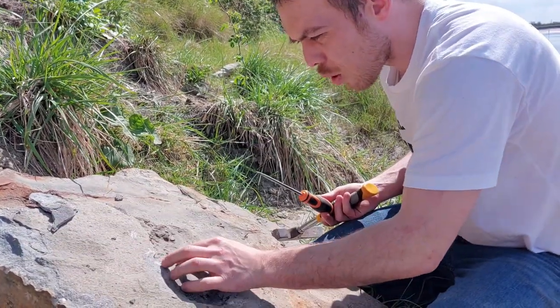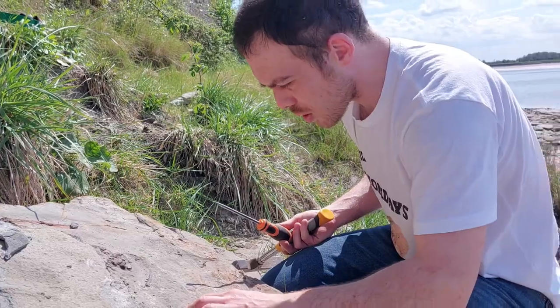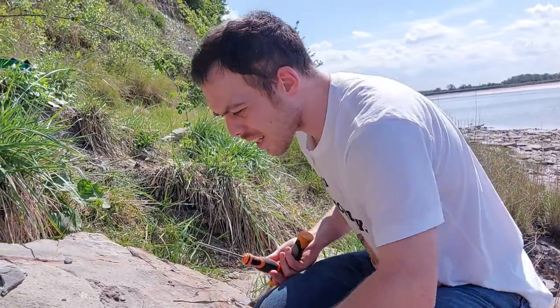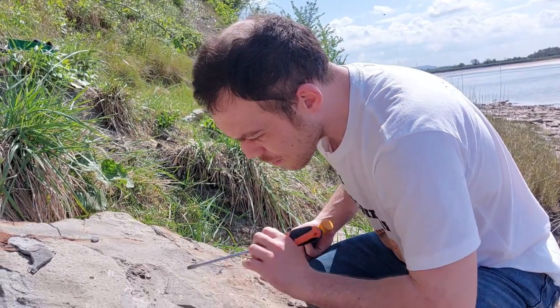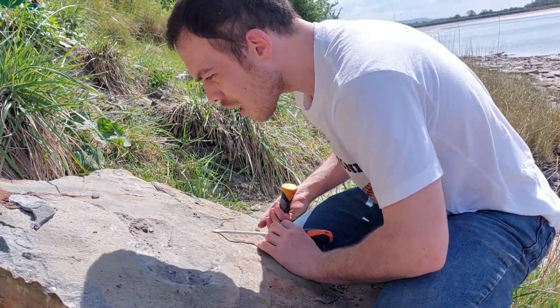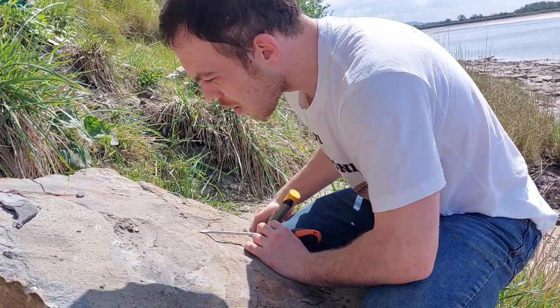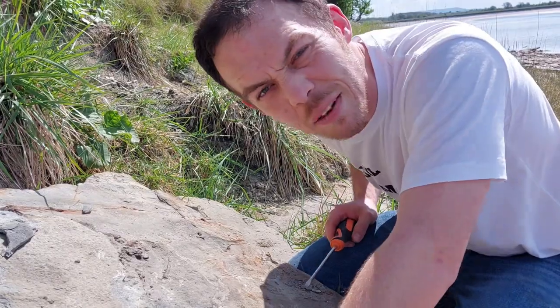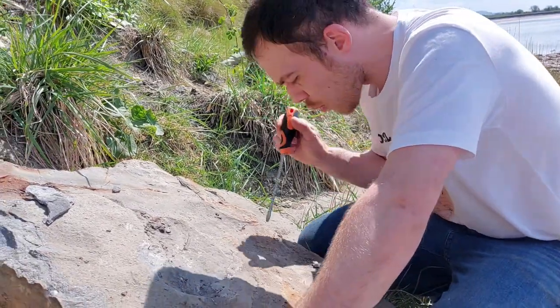The problem is, normally you end up smashing more fossils than you do actually getting them doing this. It's not really the best technique. There are some teeth and stuff in here as well. A lot of these ones we'll be able to get out of the poo. But we don't want poo, we want bone and teeth. That's what we want. So we're going to carry on.